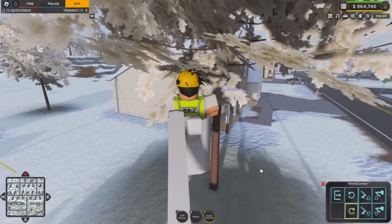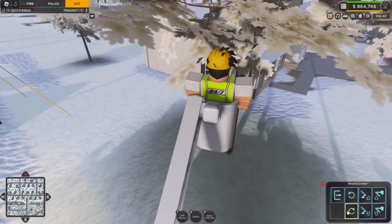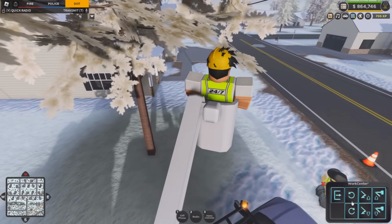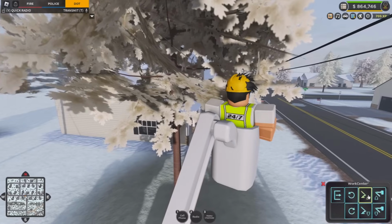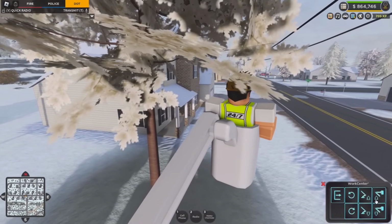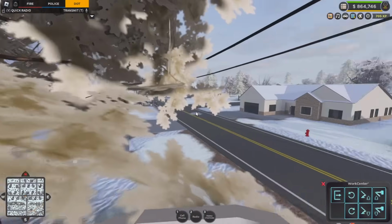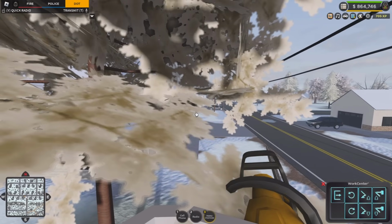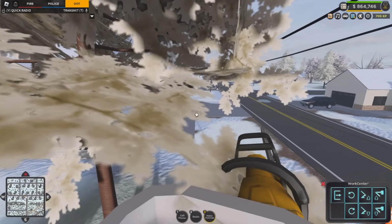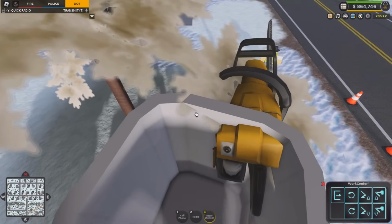We're going to change positions. All right, yep, that branch is going to take a hard fall. We're going to change positions a bit, and I'm going to go up. It's not how far I wanted to go up. All right, right here should be good. We are so close to this dang power line. All right, this branch should almost be cut. Yeah, it's just barely hanging off there. Alright, yeah. Just fell to the ground.